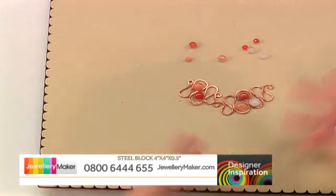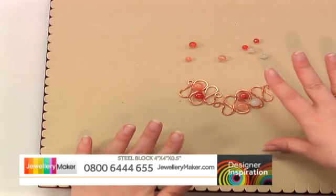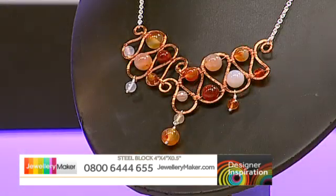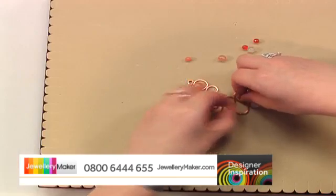Yeah, it is a case of just playing with them a little bit. I did do them by size actually. So start with the small ones or the large ones, it doesn't really matter. The spaces that you've left, just put them in where you want them. That does mean I probably need that one there.